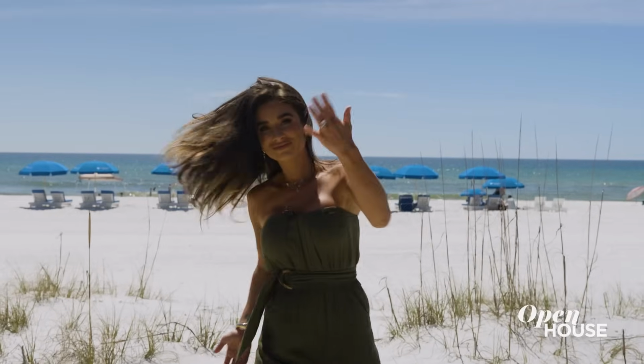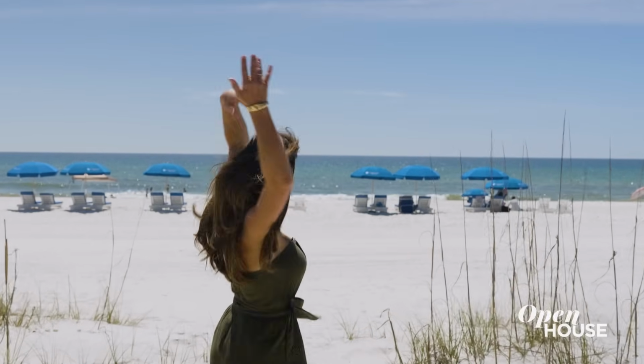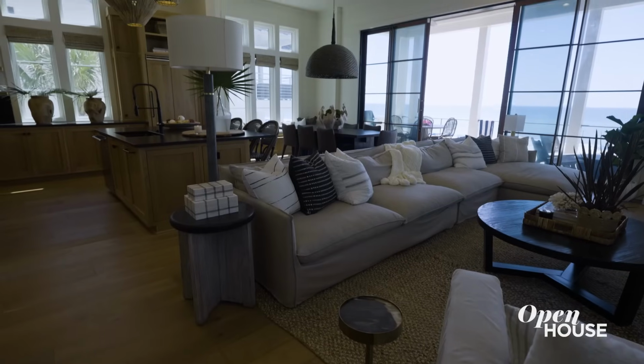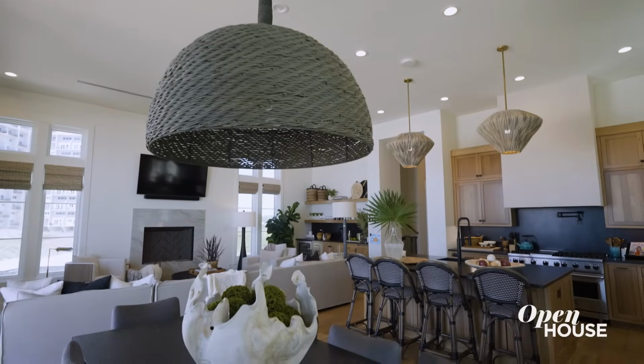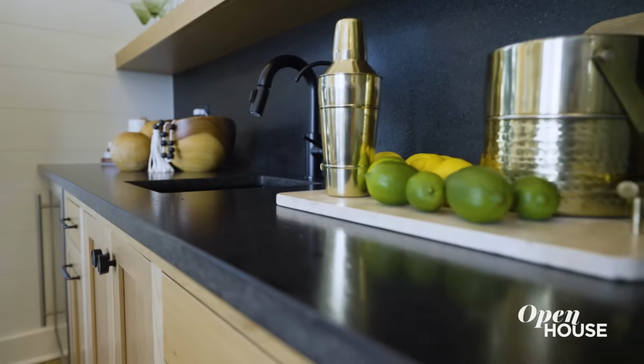So the Panhandle is really special to me and my family. I grew up coming to this area and I always thought, okay, maybe one day I can grow up and have a dream beach house here, and I do now. There's just nothing like it. It's my happy place, truly.